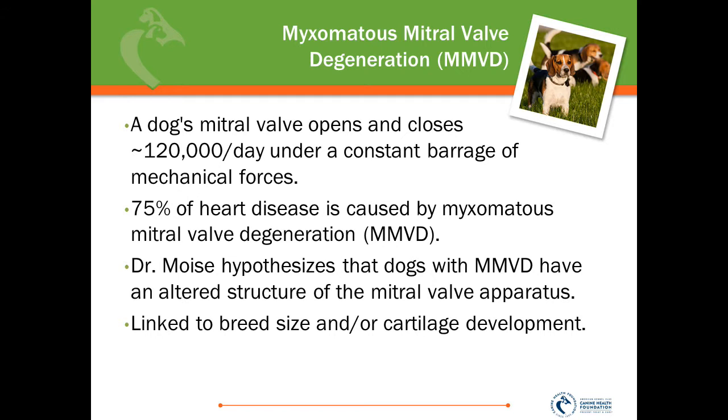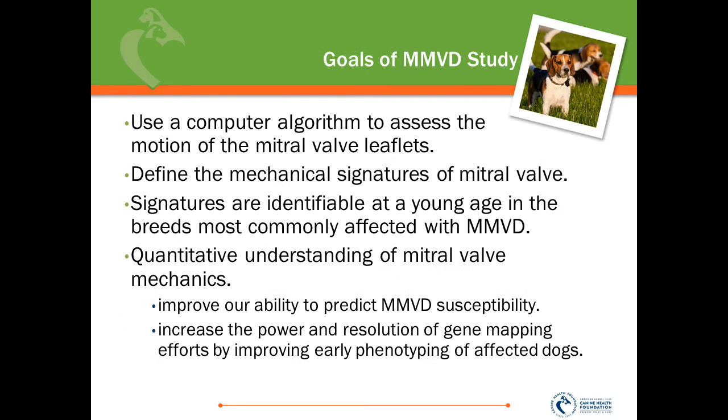Dr. Moise hypothesizes that dogs with MMVD have an altered structure of the mitral valve apparatus, and that this might be linked to breed size and/or cartilage development. The goal of this MMVD study is to use a computer algorithm to assess the motion of the mitral valve leaflets and define the mechanical signatures of the mitral valve. These signatures, she thinks, will be identifiable at a young age in the breeds of dogs that are most commonly affected with MMVD. And she believes that a quantitative understanding of mitral valve mechanics will improve our ability to predict mitral valve disease susceptibility and increase the power and resolution of gene mapping efforts by improving very early phenotyping of affected dogs.